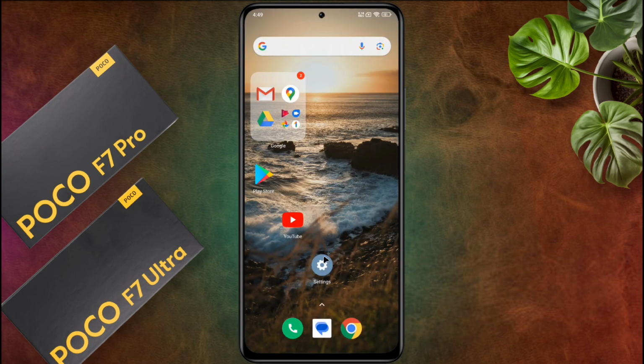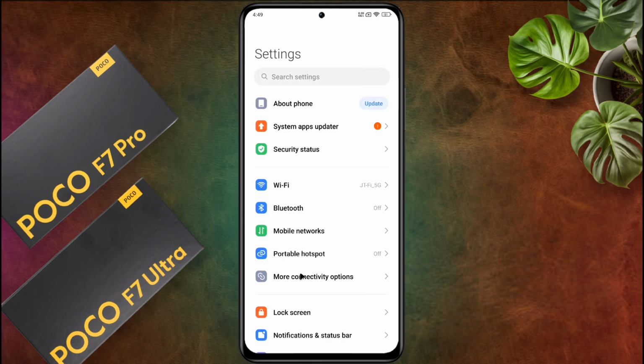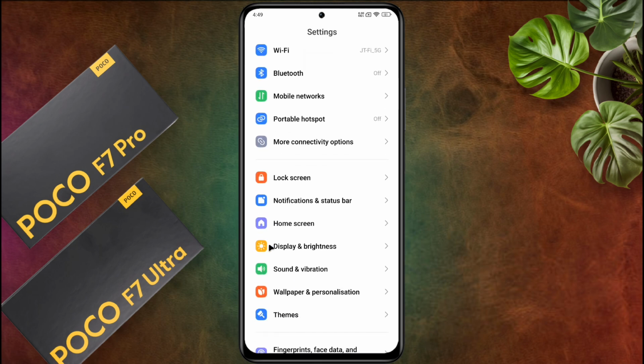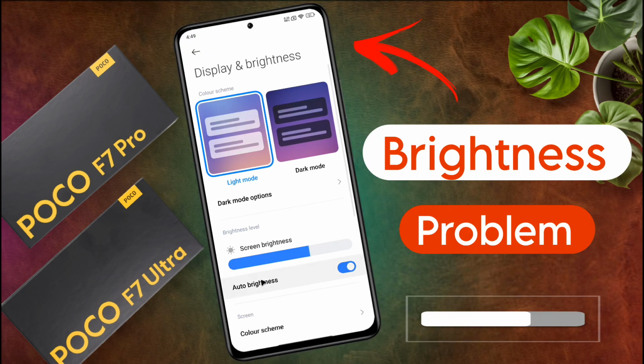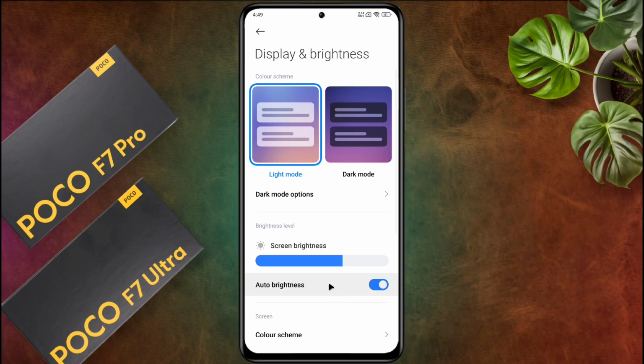First of all, open your phone settings. After opening the phone settings, scroll down and go to display and brightness. Inside it, there is a setting called auto brightness. Now turn it off. After that, you can manually adjust the brightness of your phone screen as per your need. If your phone has a sunlight mode, keep it on.